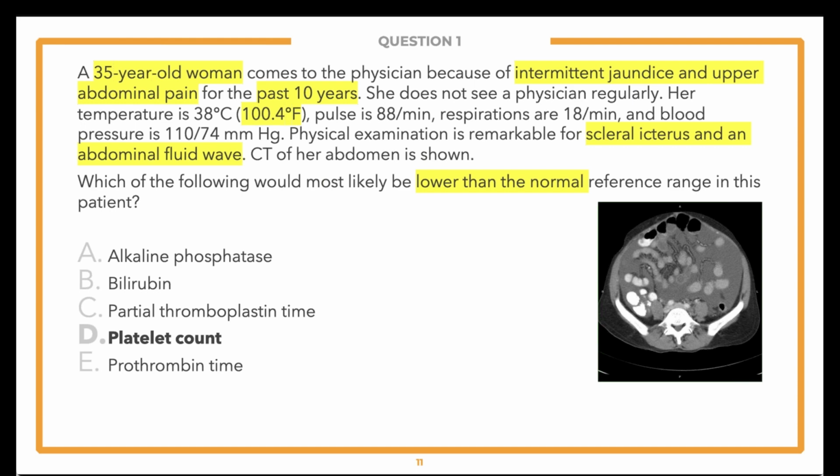But with that upper abdominal pain, and with them giving you the story of the abdominal fluid wave, what is that abdominal fluid wave they're referring to? That is ascites, right? So whenever there's fluid wave shifting going on in the abdomen, that's what they're referring to. So patients with jaundice, ascites, can have a low-grade fever.